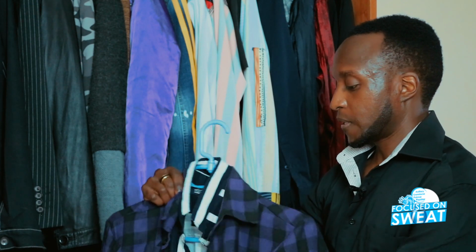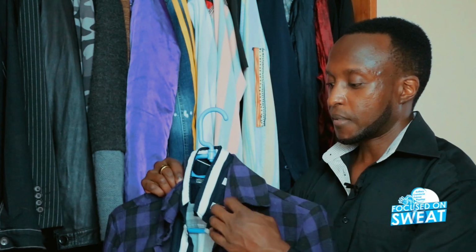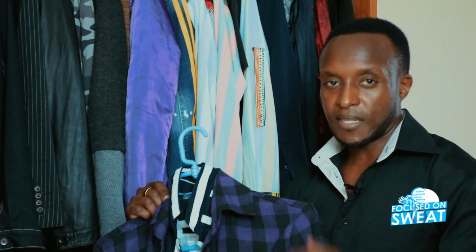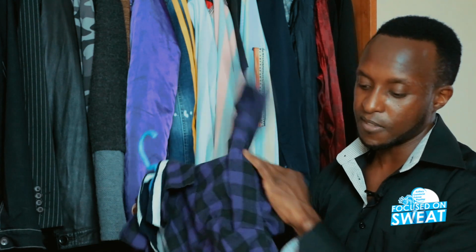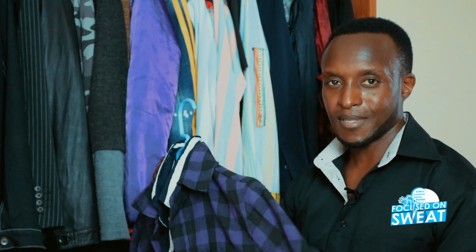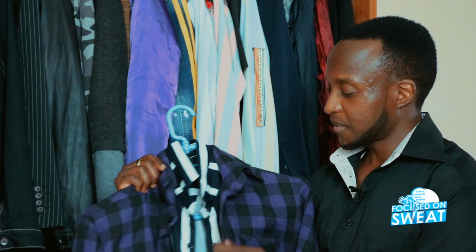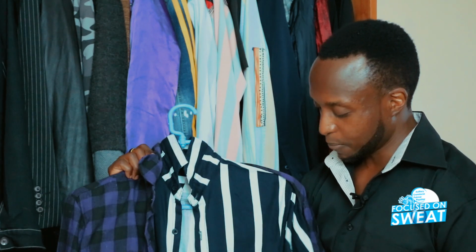Or you can get a very light fitting t-shirt that you can put on, and then underneath, alafu unavaa your cotton. Kazi ya hiyo undershirt ni kulock in your moisture so that isikuwe visible. And then look at the colors. I go for more of dark colored clothing to hide the sweat stains. So also be very smart ikifika kwa wardrobe choice.